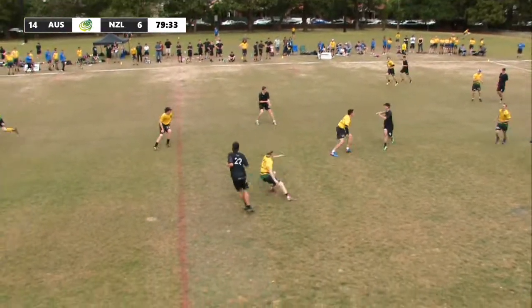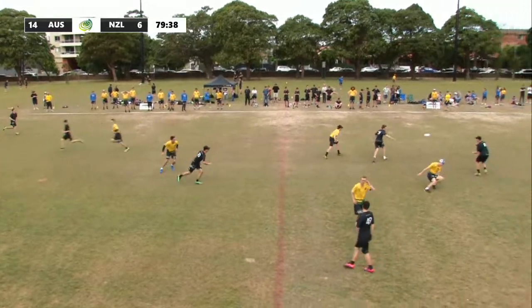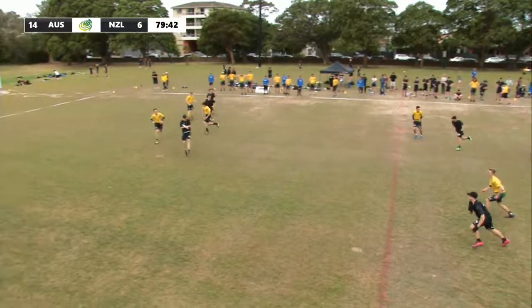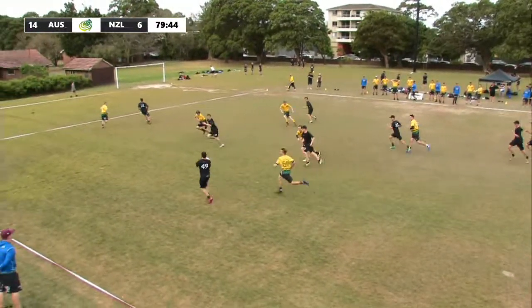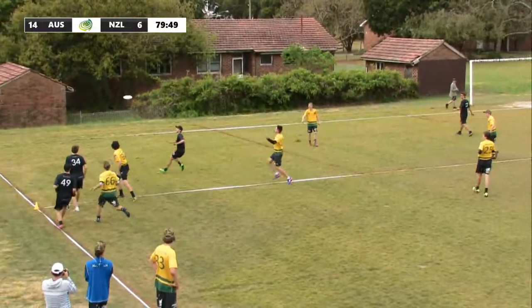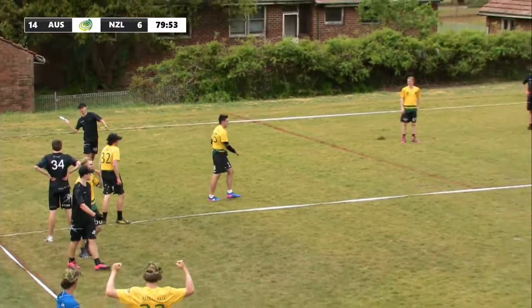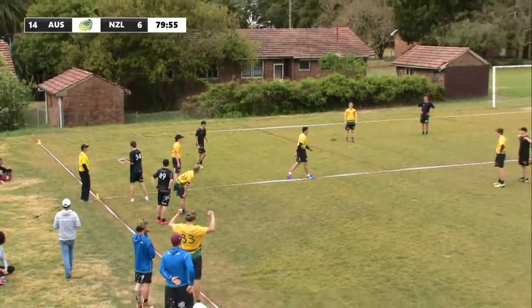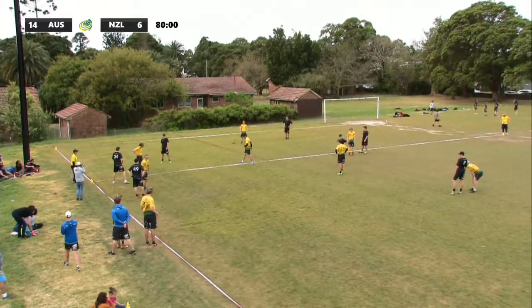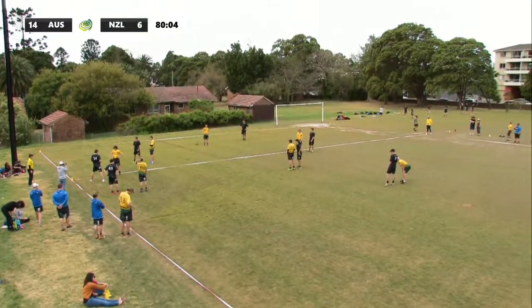Calm offense here from the New Zealanders, just working it around. Bowen Burns hits it out to Newman. Coxall Bagaki with the catch and the goal, but there was a pick call. Not sure who the pick was on. I think it was maybe a call quite a while ago because Hodgson's walking back to the stack. No, he's not. He's walking back to Coxall Bagaki.